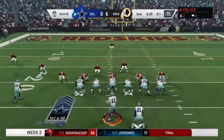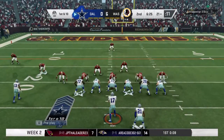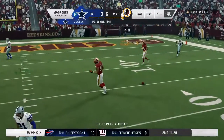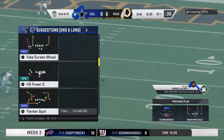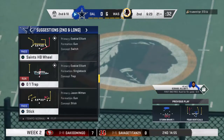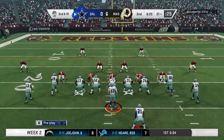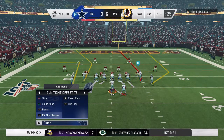56, 56. 53, check. From the gun, it's Allen, and he slings one that's incomplete. He was trying to get it to Ezekiel Elliott. That'll bring up 2nd down. Not sure what happened out there, but it looked like the timing was a little off on that throw. Well, you know I'm a defender, so what am I going to say? Great defense. Darn right. They did something to disrupt that timing. From the 21, it's 2nd and 10.